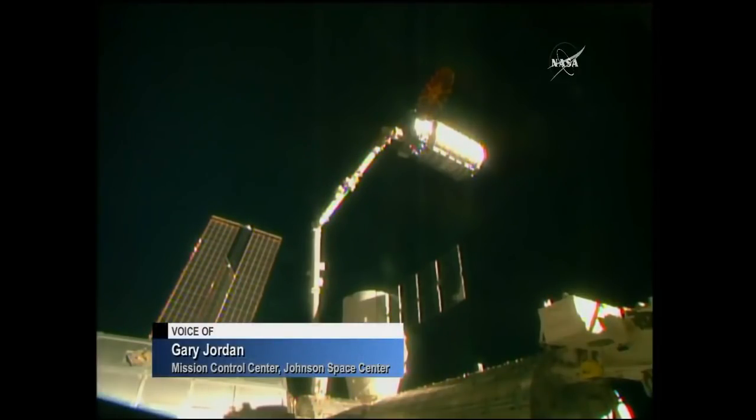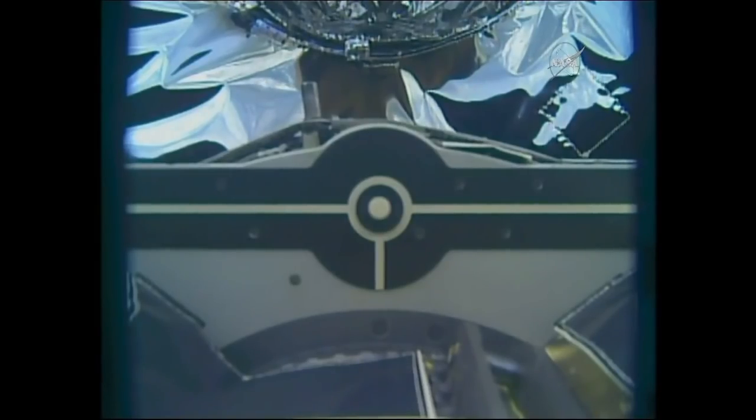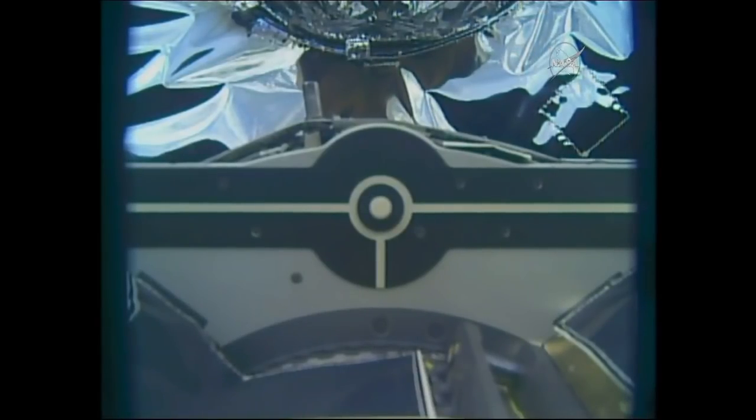You can see the Cygnus currently poised in its release position at the end of the station's robotic arm, sitting just over 15 meters away from the International Space Station. Series of commands right now. The snares are open and they're extending the carriage of the latching end effector to finally release the Cygnus vehicle today.